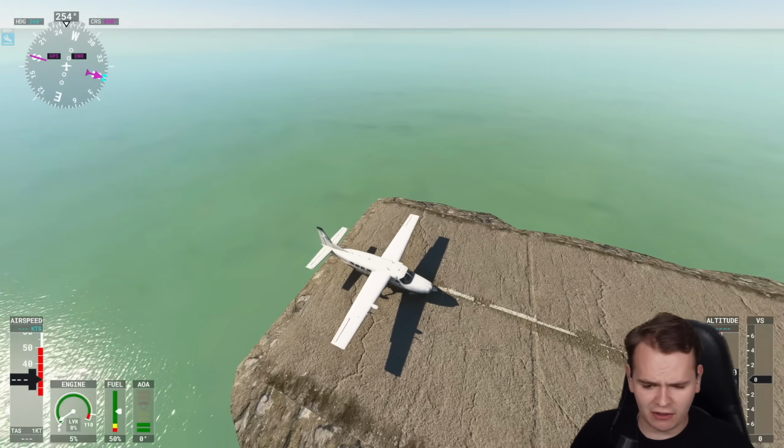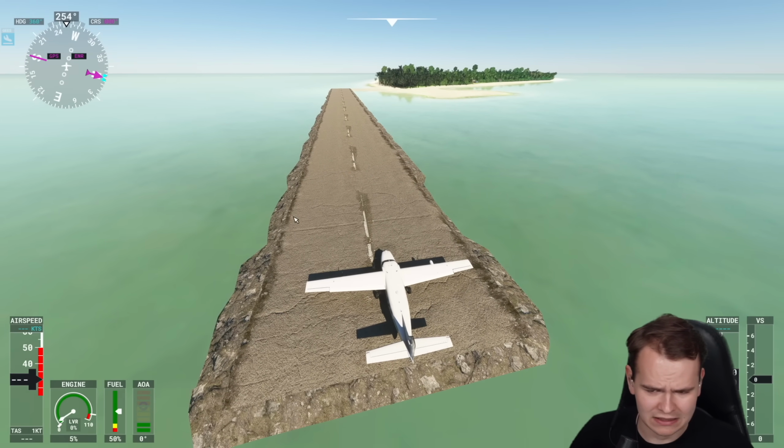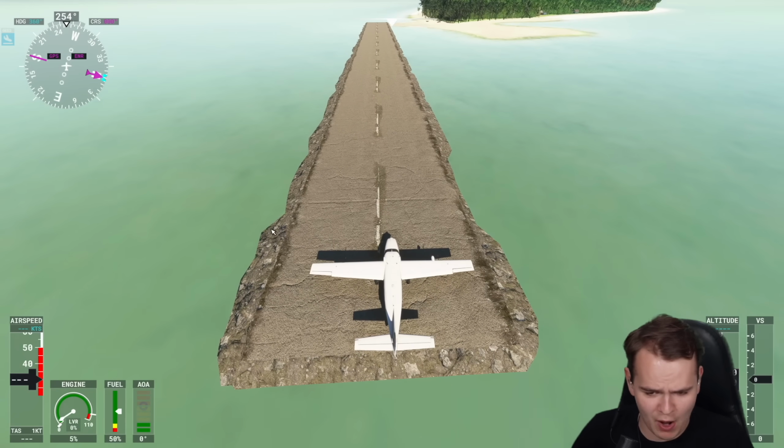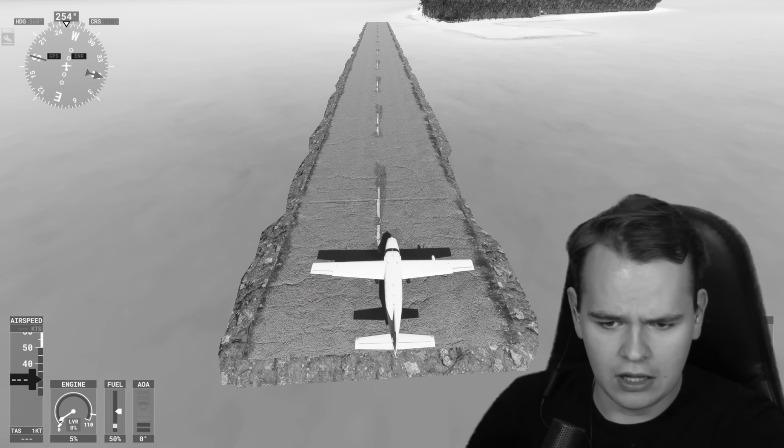All right, check out what I found on Microsoft Flight Simulator. I mean, there's no way this is a real airport, right? I mean, this is in no way real. It's built on water. It's like Jesus Airport. But everybody, it turned out it was real. It is a real airport and it does exist in real life.